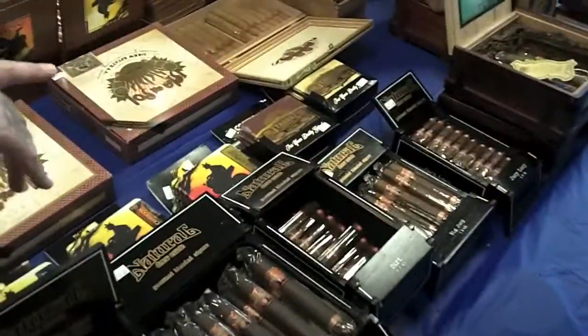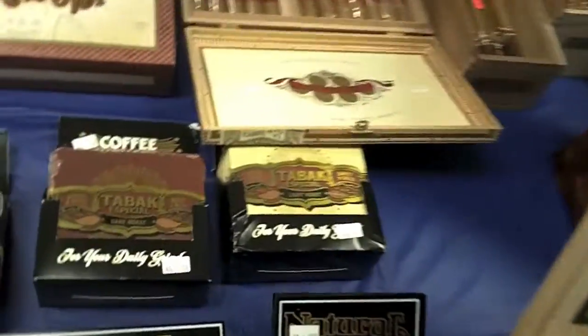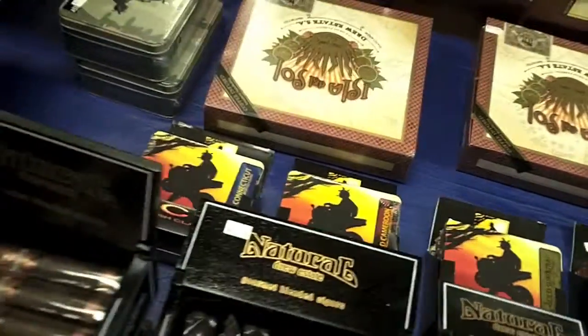Shooting back around the table, we've got the new Tabaks as well. That was a nice extension. The light roast and the dark roast tins, basically coming in around the same price as the Crush Classics from Acid, which have been a big crowd pleaser, especially if you live in colder states where you only got 15-20 minutes for a smoke break during lunch.